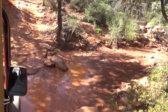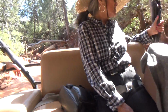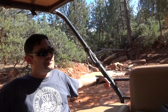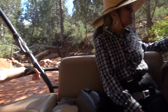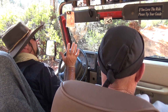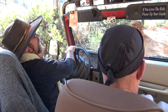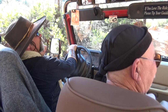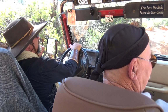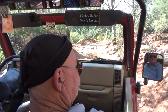Actually, I got a question about the newer Jeeps. Do those with the longer wheelbase like that, does that make it better or worse, do you think? Well, it depends on what you're doing. The longer wheelbase limits your approach, departure, and breakover angles, because you're going to drag more or you're going to get high centered. But if you just want to get out and do what we're doing, they're fine.